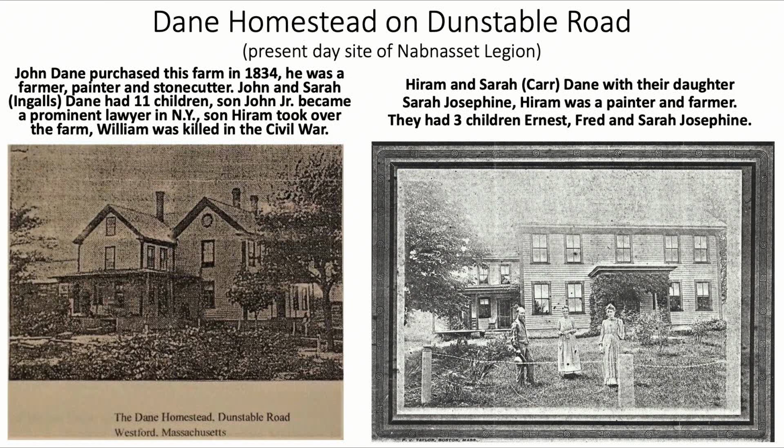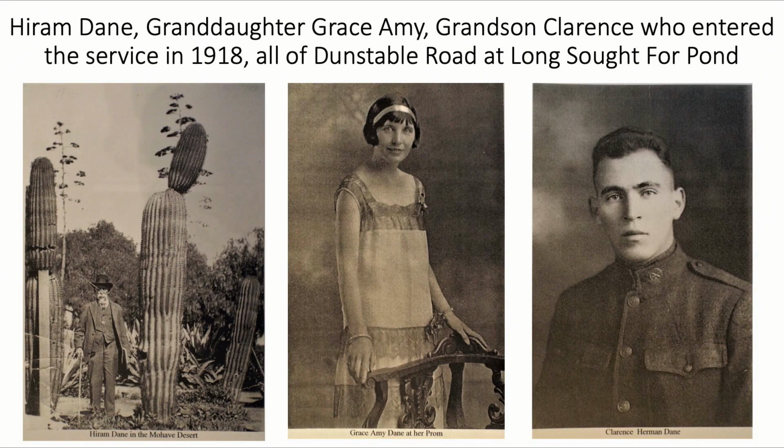Okay? And this is on the left-hand side, the Dane Homestead at Dunstable Road. On the right-hand side, okay, is John Dane's son Hiram and Sarah, his wife, Dane, and their daughter, Sarah Josephine. Hiram was a painter and a farmer. They had 3 children, Ernest, Fred, and Sarah Josephine. Now the next photo shows you a picture of Hiram Dane. He is in the Mojave Desert between 2 cactuses. You also have a picture of his granddaughter, Grace Amy, his grandson, Clarence, who entered the service in 1918. All of them were at Dunstable Road at Long Sought for Pond. The picture of Grace, by the way, is at her prom.